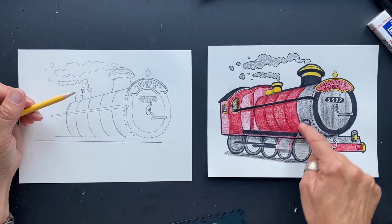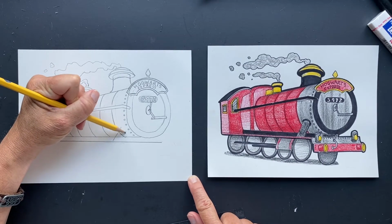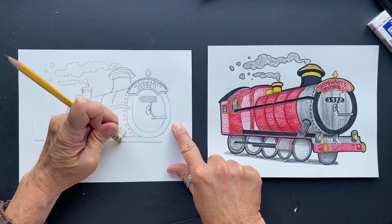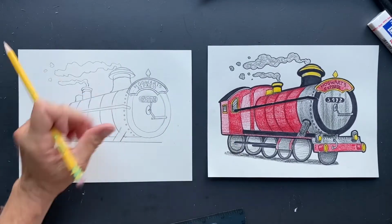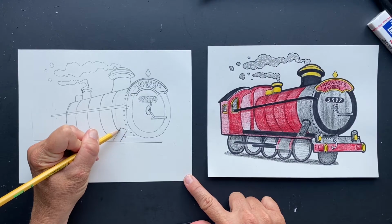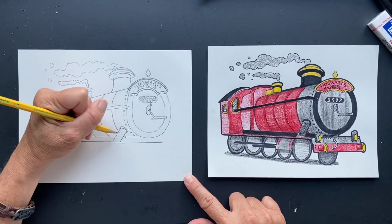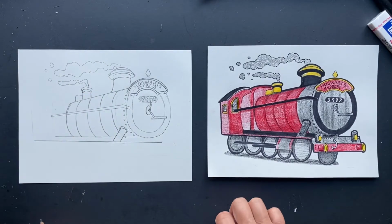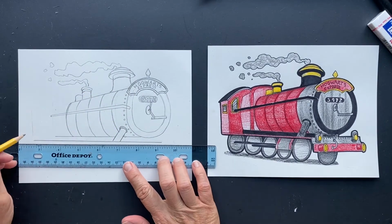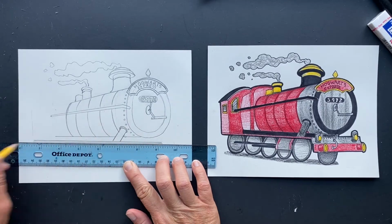Now we're going to do this tube thing that's coming off. So we're going to go bloop. I'm going to erase in there. And now we're going to make it rounded. Fantastic. We're going to double this line right here. Double, double, double. Okay.